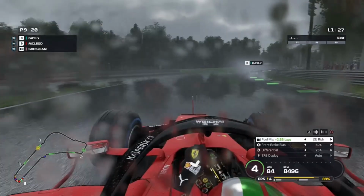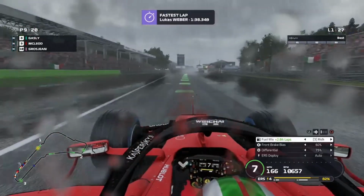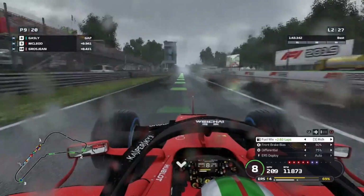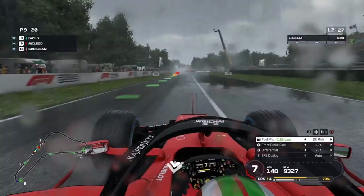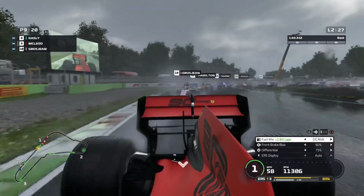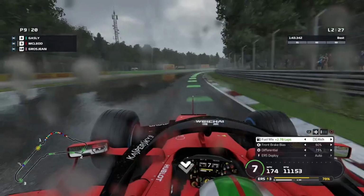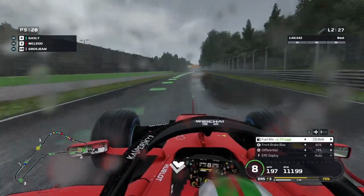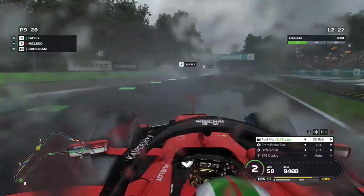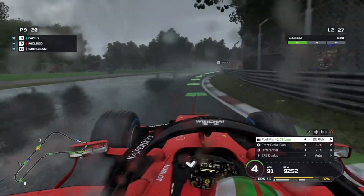So which one of the Haas cars leads the race? As they cross the line to start lap 2, Lucas Weber leads the Italian Grand Prix from Leclerc. All the spray being kicked up. Into turn 1 and 2, you've got to go earlier on the brakes a little bit here, because it's very tricky to slow the car down. Oh my gosh, it's very difficult to slow the car down as we cut the chicane, but we didn't really gain any time from it.